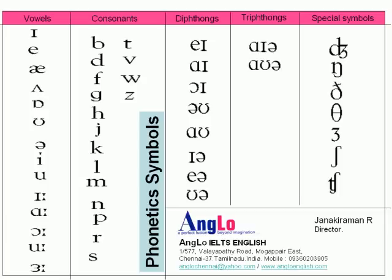Er. Work. Earn. Early. Earth. Next, consonants. The first symbol takes the sound of B in the word bee. B. Repeat. B.